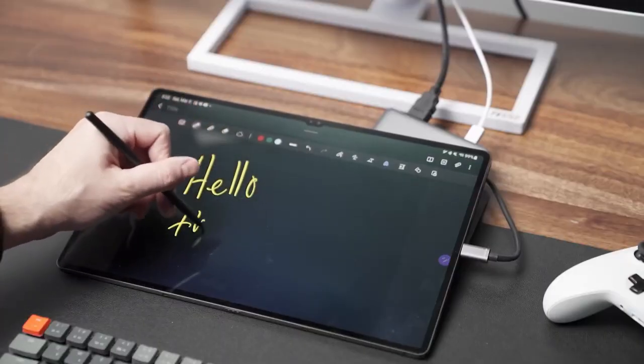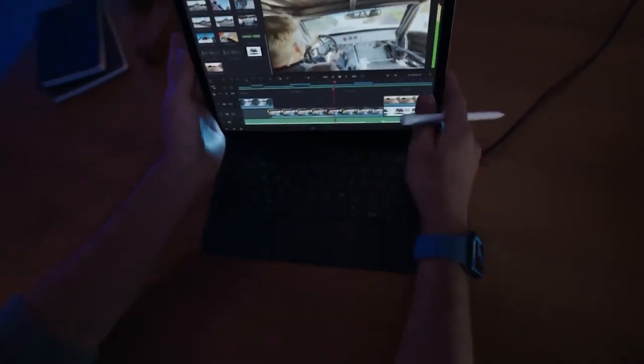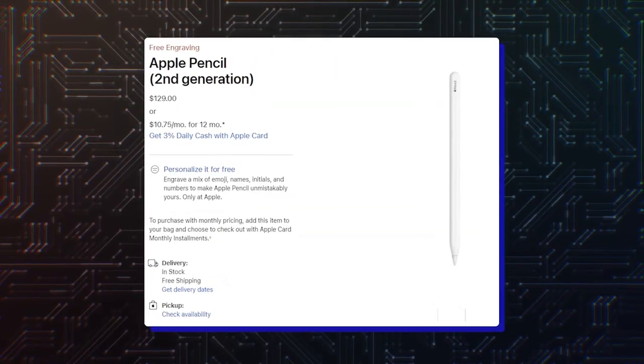In the case of the Tab S9 Ultra, the S Pen is included in the tablet delivery kit. However, if you want the Apple Pencil to make notes and make sketches on the iPad Pro, you will have to pay an additional $140, since it is sold separately.